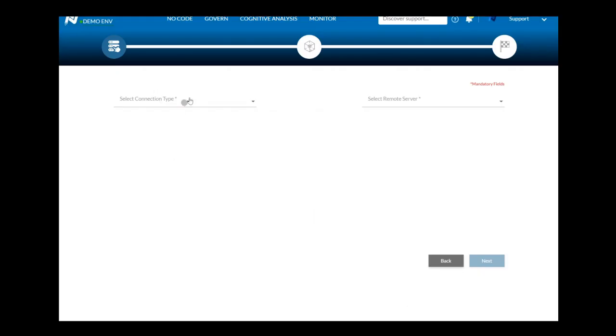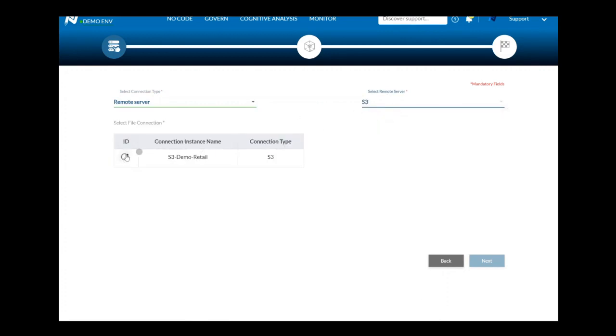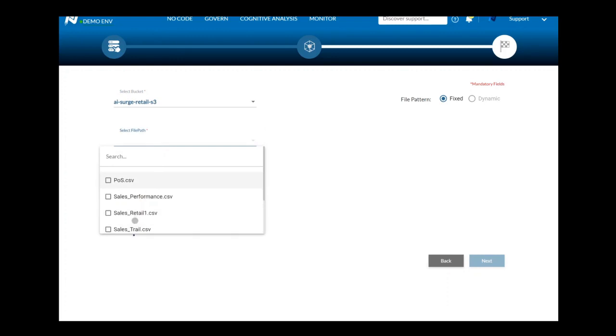So I'll go connect to S3 bucket, select the S3 bucket connection. Next, select the bucket itself, and it lists down all the data sets that are there in this bucket. So what I'm going to do is I'm going to be showing everything in one shot.